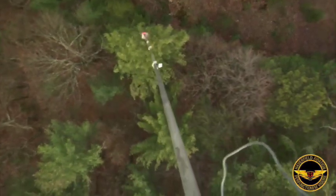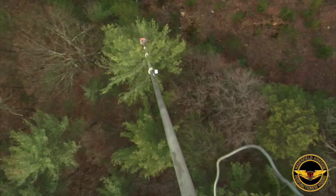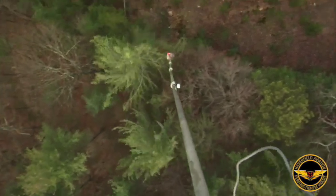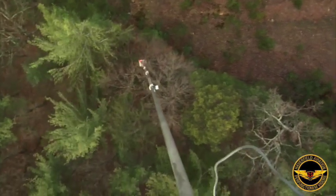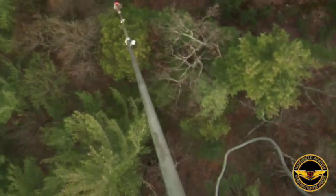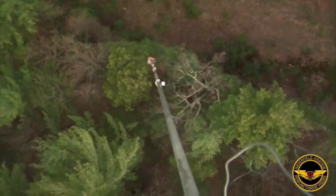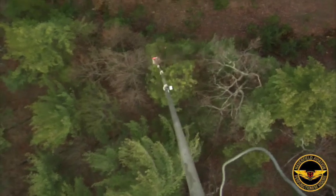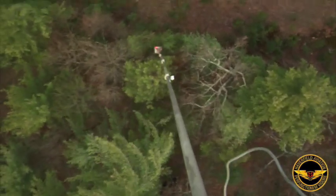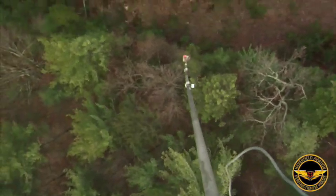Pilot takes the first pass and actually canters the saw at a certain angle to take the top of the canopy off of the tree, which allows him to see down in for the second and third pass if needed. And what that does, by taking the part of the canopy off the tree, any regrowth that comes out the next year, the limbs will start sprouting out.